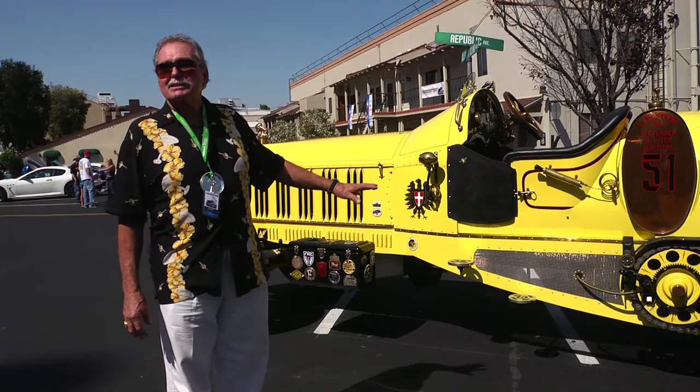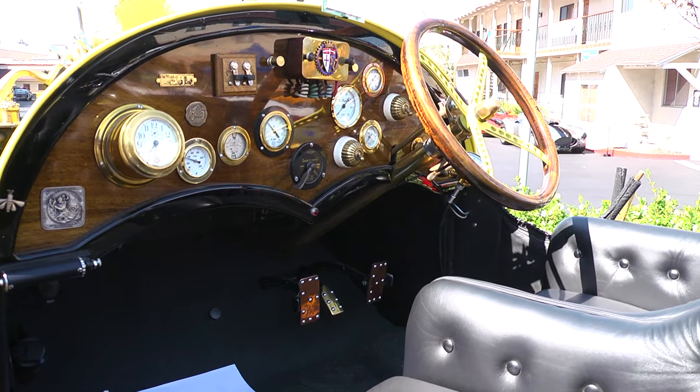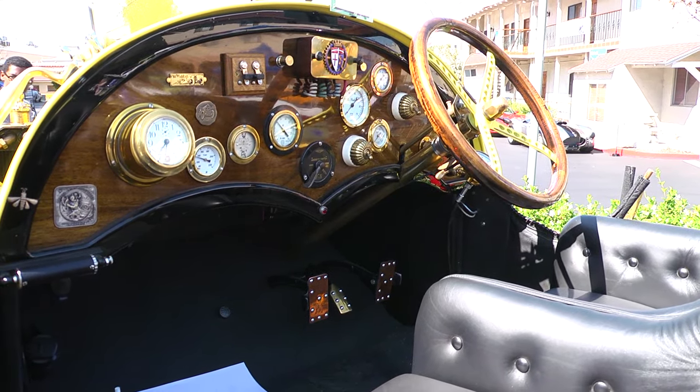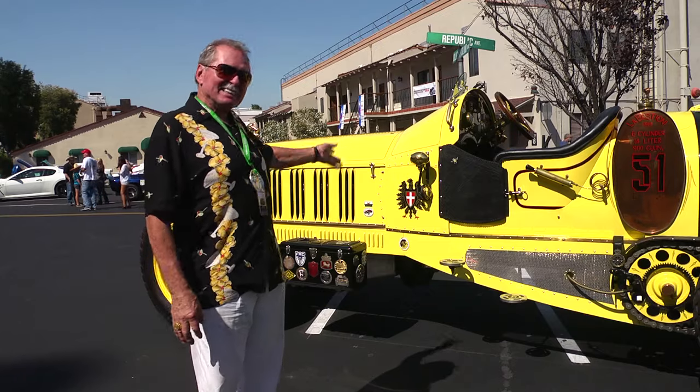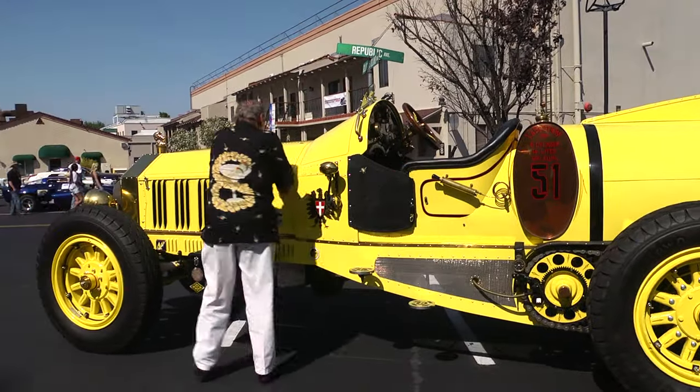And we drive these things, and let me tell you, Jay got right in it, boom, boom, no problem at all. Now, let me tell you, it's intimidating. I don't care who you are. That's an intimidating car. It's a six-cylinder. Let me show you.